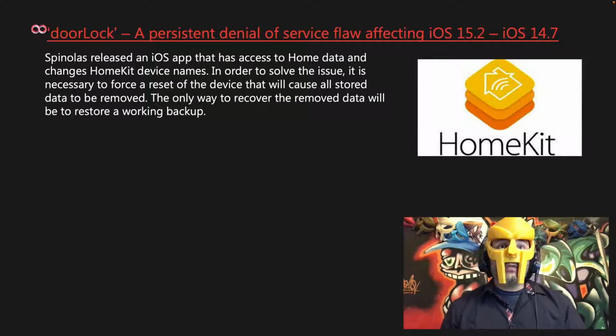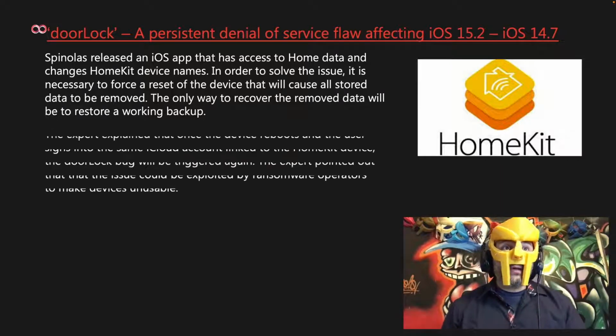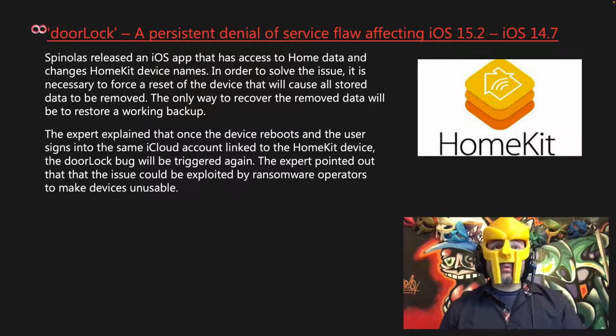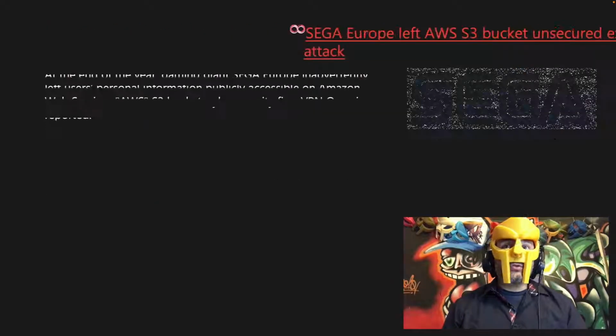In order to solve the issue, it is necessary to force a reset of the device that will cause all stored data to be removed. The only way to recover the removed data will be to restore a working backup. The expert explained that once the device reboots and the user signs into the same iCloud account linked to the HomeKit device, the doorLock bug will be triggered again. The expert pointed out that the issue could be exploited by ransomware operators to make devices unusable.